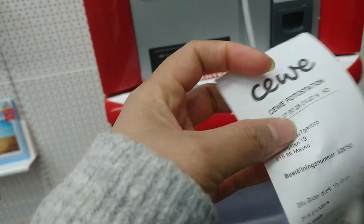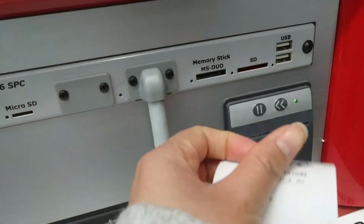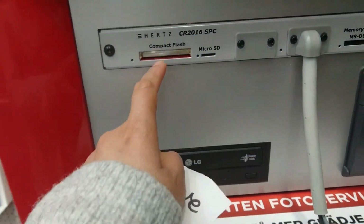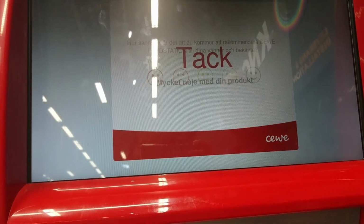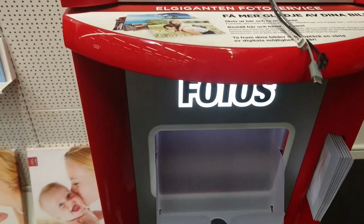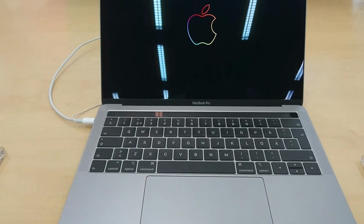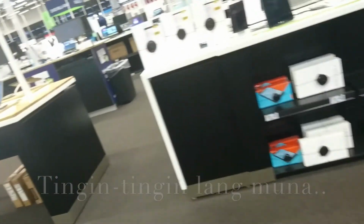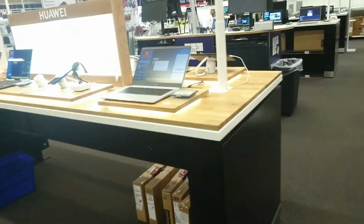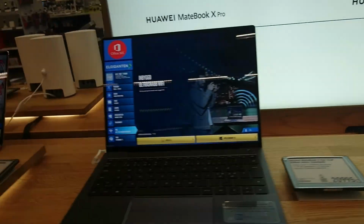Magbabayad na kami. Ito yung babayaran namin, 116. Dito siya lumabas. Meron mga USB, pwede mo siya saksak dyan. Thank you daw. You know what's the best? Guys, ganda. Only USB-C, not normal USB.